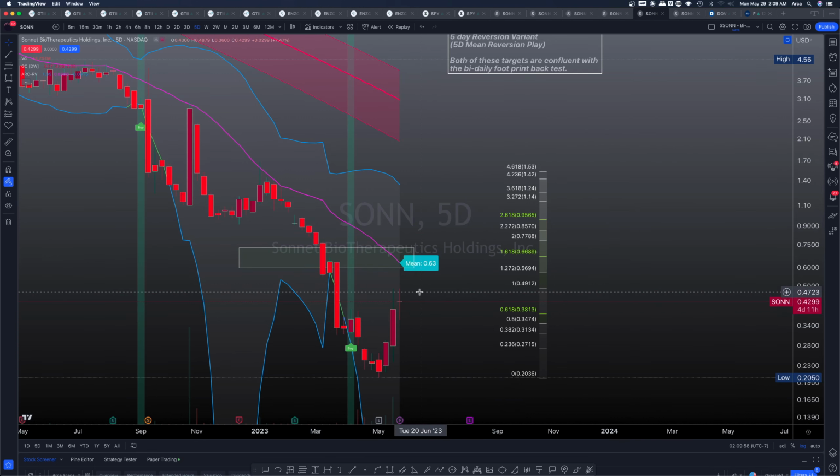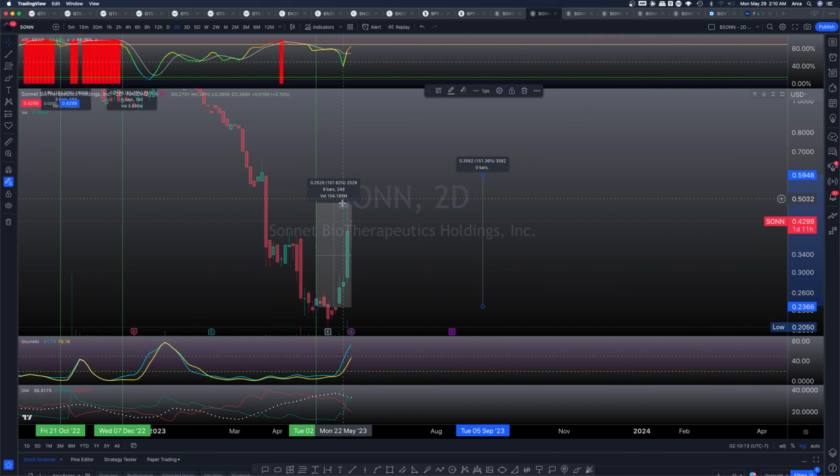Okay, so what we want to do is get long this asset, right? So even if we're paper trading it, because that's what we suggest here, you guys. So let's go ahead and see what those potentials are for a potential downside. First of all, we definitely have that buy daily tweezer top right over here. So that is a bearish formation suggesting a downside.